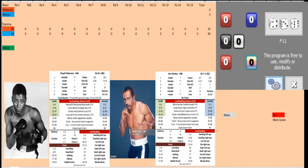He defends well. On a 1 to 3 roll, he'll take away a punch, and on a 4 and 5, he'll take away 2 punches. So he's a better defender than Ken Norton.